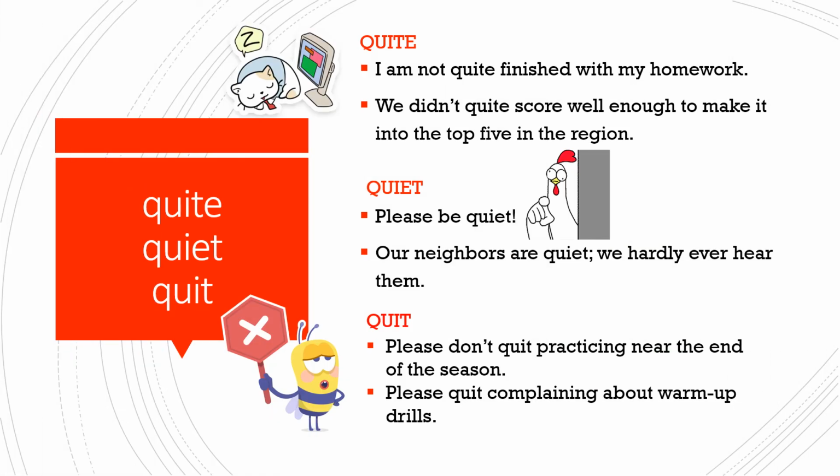Some examples of quite, Q-U-I-T-E. I am not quite finished with my homework. Okay, I did tell you that you can try to put almost or very in its place and see if that helps you to understand. Those don't really work here, but you can sort of think of this: I'm not quite finished with my homework, meaning I am almost finished.